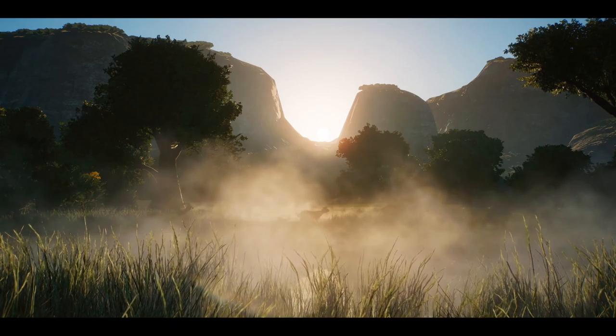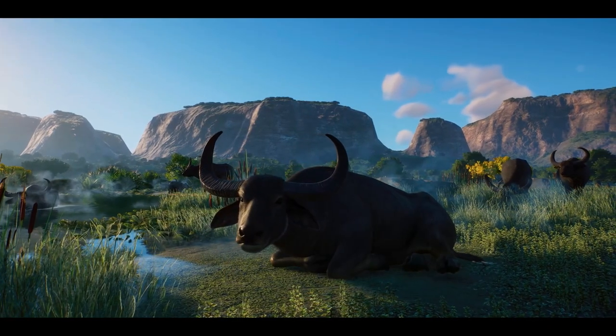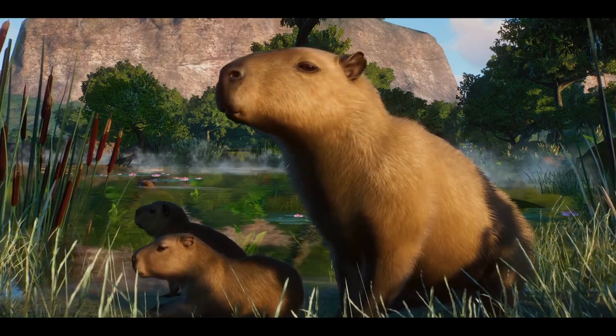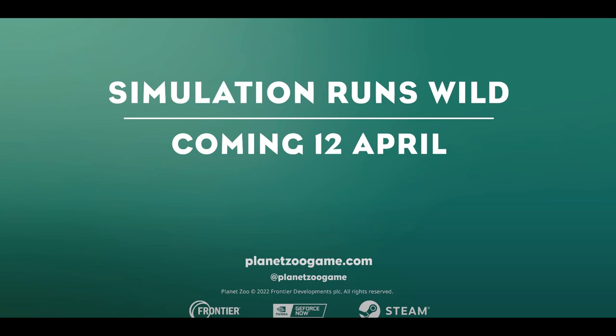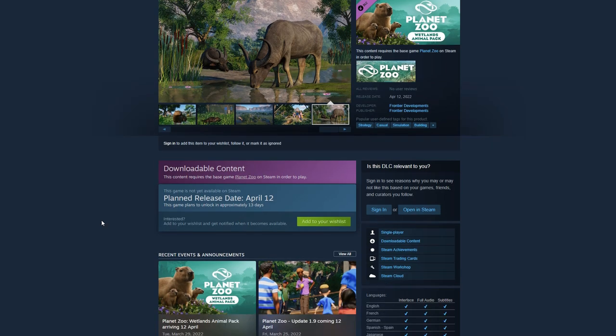Baby capybara! Oh, there it is! The small clawed otter will be making an appearance. Oh, look at everybody! There's gonna be a lot of swimming involved, which goes along with the newest 1.9 update that's actually going to be coming out the same day that the new DLC expansion is. We'll talk about the 1.9 update in just a second, because right now I wanna talk more about these guys!